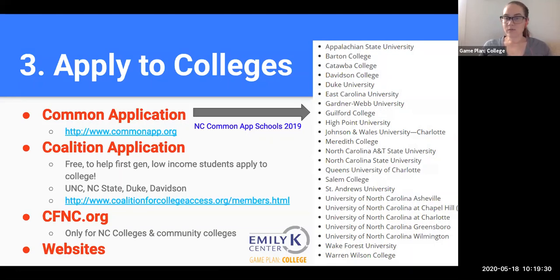In some ways, it's a little confusing because, yes, you put in all of the same information and it's going to all these colleges, but some of these colleges are going to have supplemental essays or supplemental questions that they want you to answer. So as you are planning your college application game plan, make sure that you write down exactly what each college asks for. The way that I like to organize these things is in a spreadsheet, but if you have another way of organizing it, you can do that as well. I just highly suggest that you keep all of this information in one place and you write it down in a systematic way so you don't end up confusing yourself.